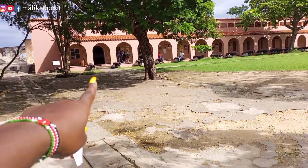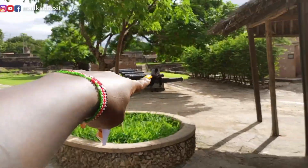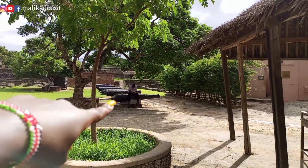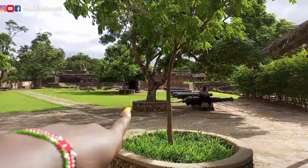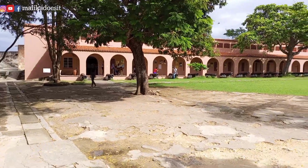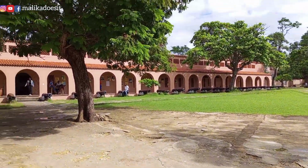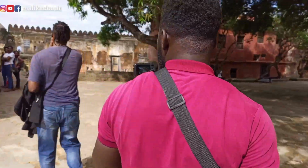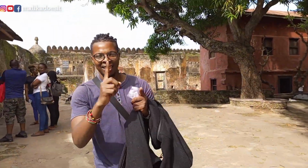So guys, you can see all those. There's so many. There's here too. These ones are Portuguese cannons. These ones are British cannons. Now this is the compound, or the courtyard of Fort Jesus. We are going to start from this side, as Sam, our tour guide, says.